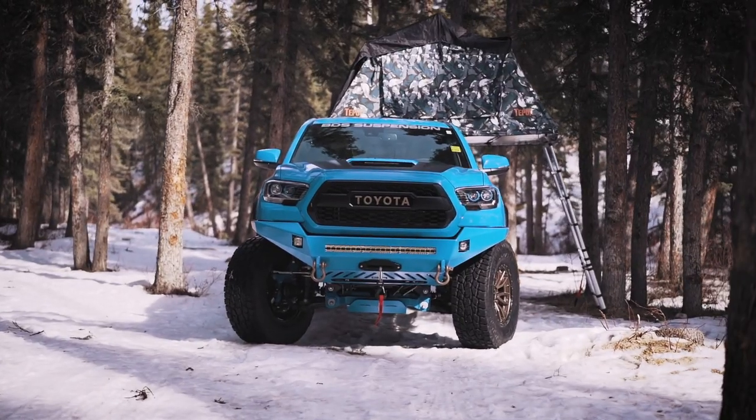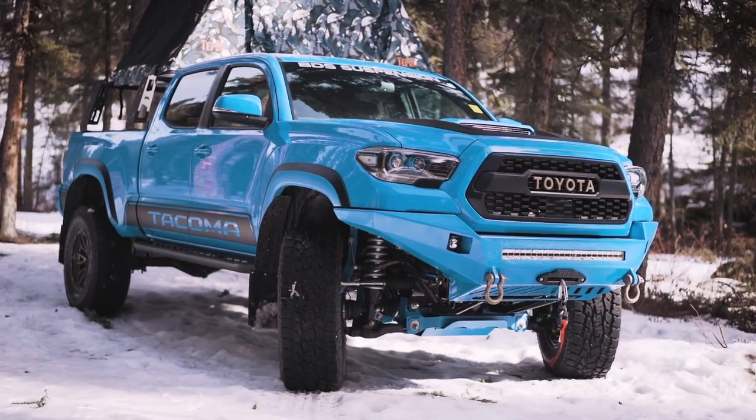When looking at what to do for lift for this truck, we knew we wanted some good clearance. We went to one of my favorite brands, BDS.